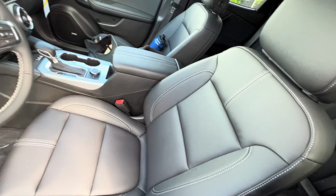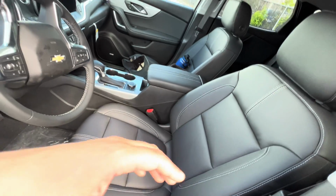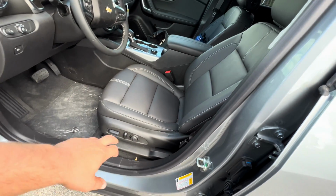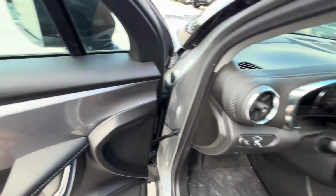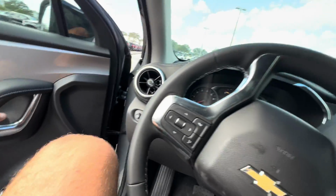You get leather seats with white contrast stitching. They're perforated in the center, heated, not ventilated. You get 2-way lumbar control. You can recline, drop, lift, and slide the front seats. Taking a step inside, we can really check it out.